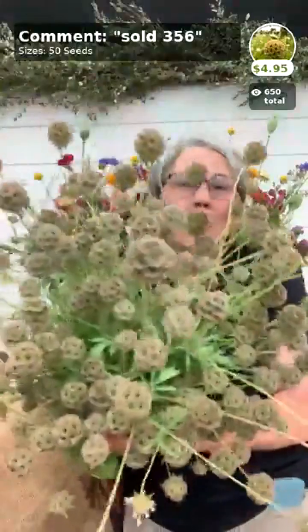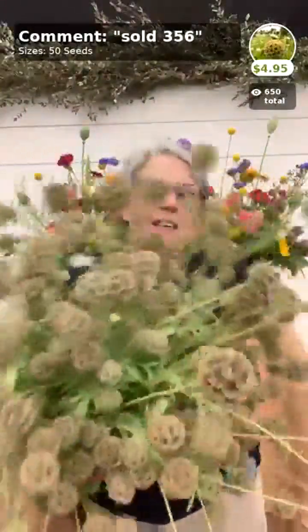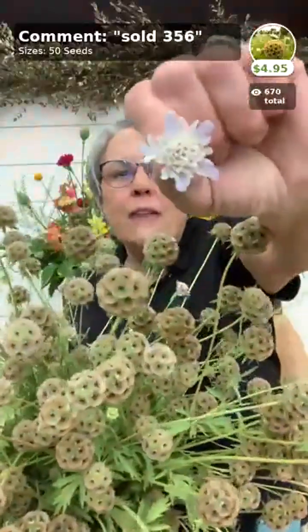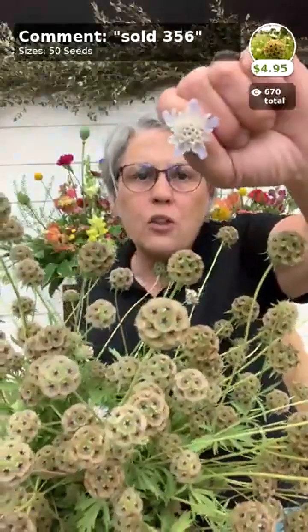This is your baby, girls and guys. This is just, as always, incredible. And y'all ready for this? This is the ping pong pincushion. You hear it? So this gets an insignificant flower like that. It's kind of a muted blue, which Bobo loves as a flower arranger, but that's not what we grow it for. We're growing it for this.